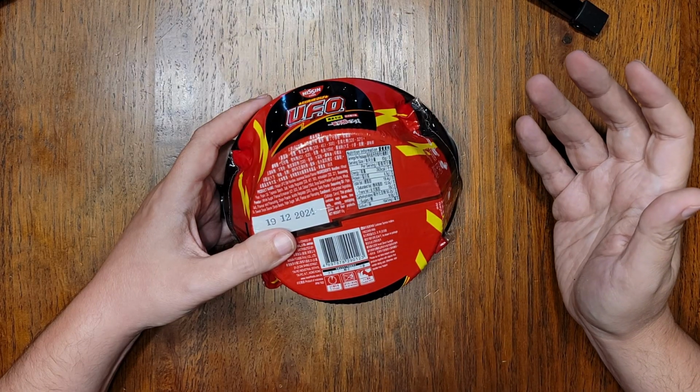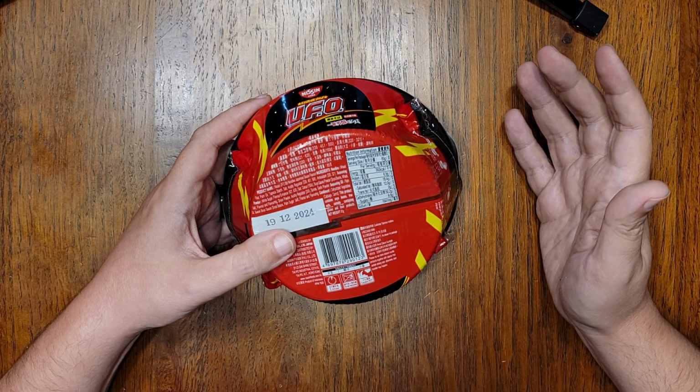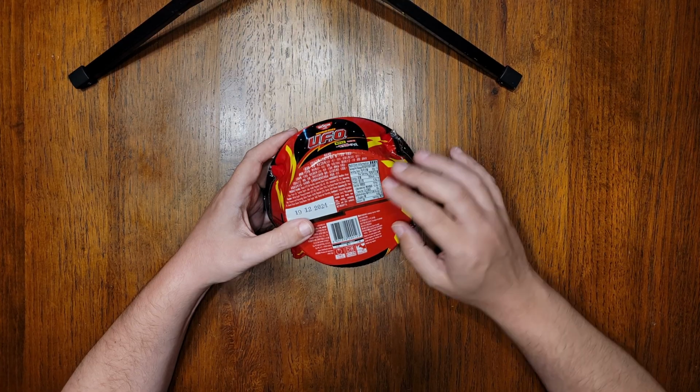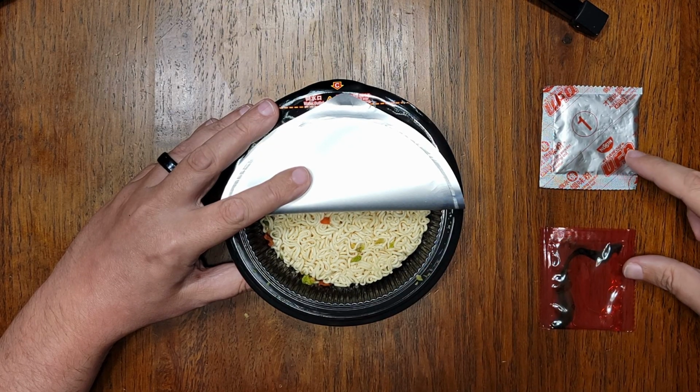And it's not the worst thing I've ever seen, 1,641 milligrams. Not terrible for instant yakisoba. Let's open this up. Now inside you can see we've got a round block of noodles, some dried vegetables, and a couple of packets.